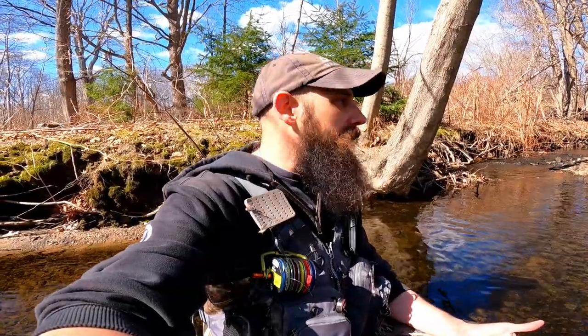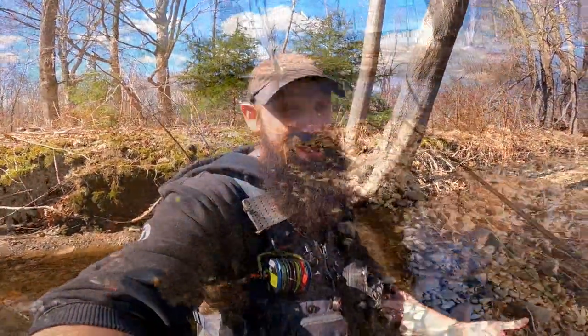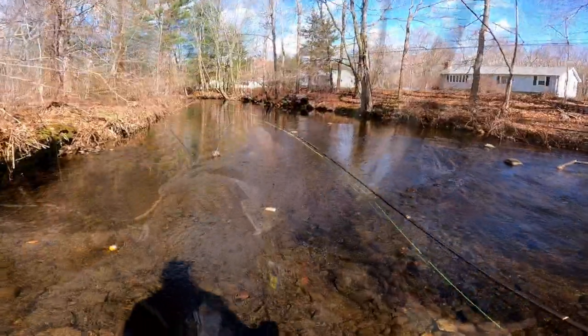And again, I'm generalizing. That's not to say that you should completely ignore water that isn't dead still. But it's about playing the odds. Like all fishing, it's about playing the odds. And the odds are the stockers are going to be in this lazier, deeper stuff where they can just hang out effortlessly.